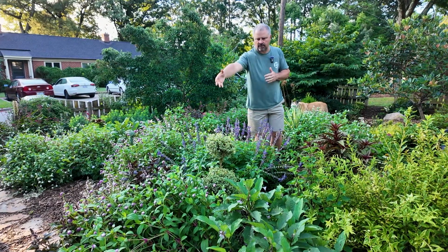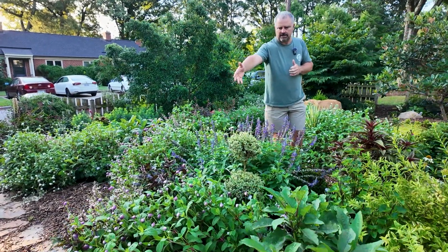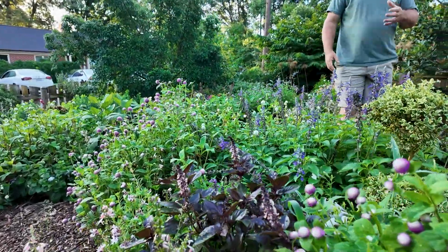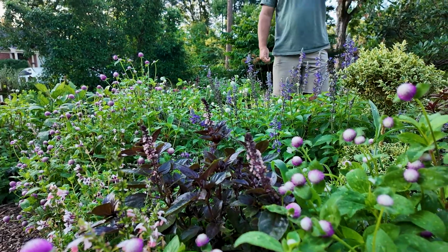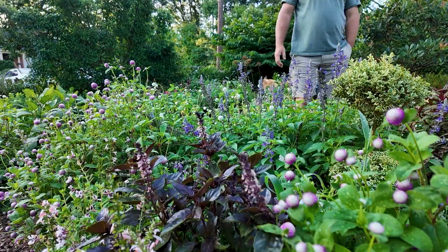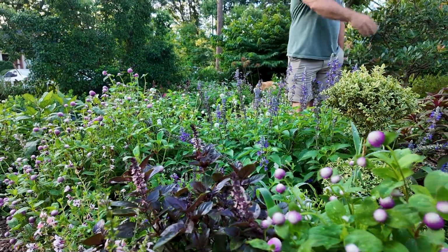But the basil has really started to bloom, the purple basil there, and what great pollinator plants, and also just a great pop of color. So we're not really planting that for those flowers, although there are flowers on top of it, but that foliage looks fantastic. And to the right of that is another thing.